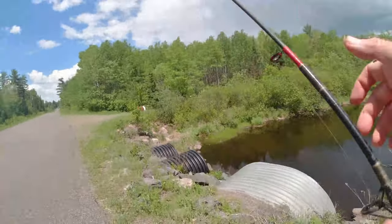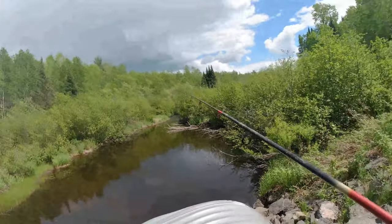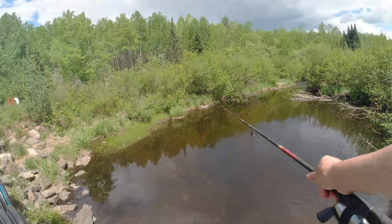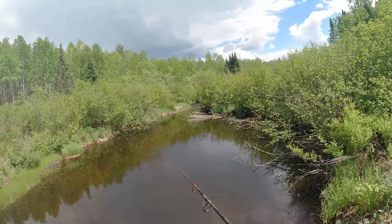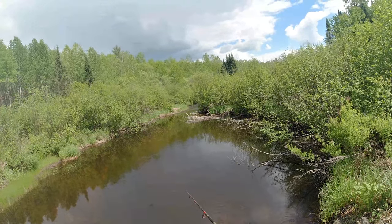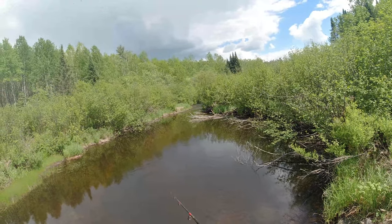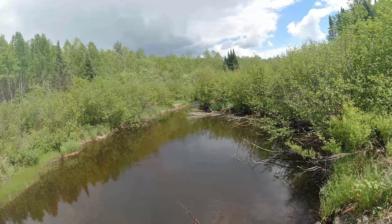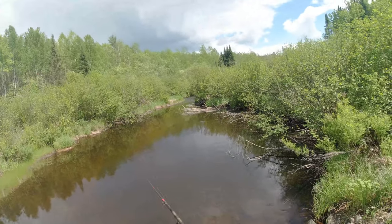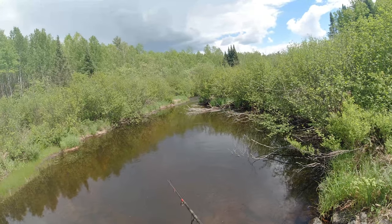Okay, let's give this a go. I usually don't fish here. I'm going to try off the culvert first, and then we'll go downstream. Probably gonna be in the shadow areas because it's pretty sunny right now. We've had clouds kind of coming and going.